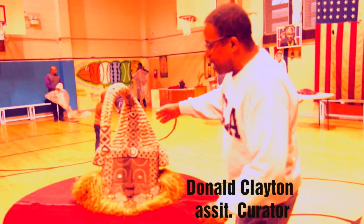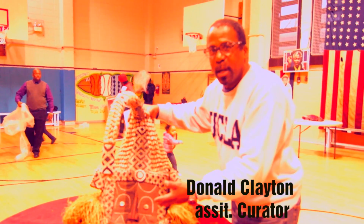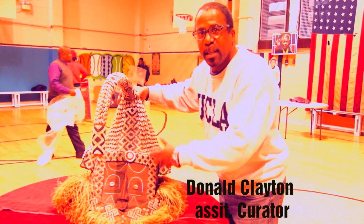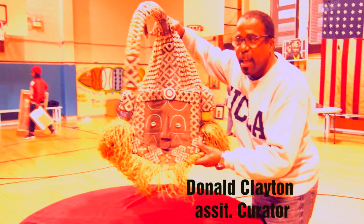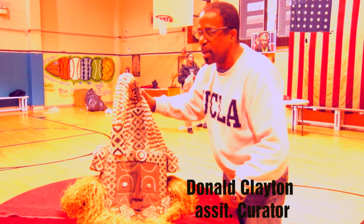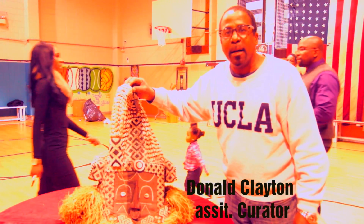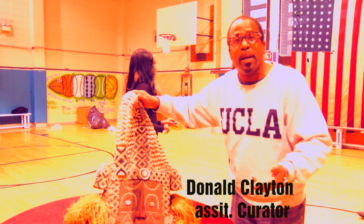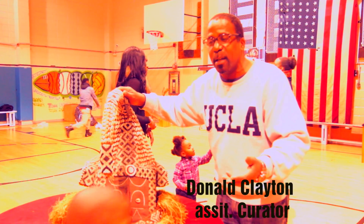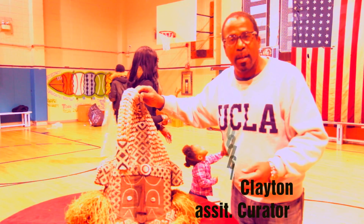Again, a great work of art, a sculpture? No, it's not a work of art. It's a headdress. It was worn, and it was used in rituals and ceremonies. Again, the cowrie shells, to us, they just seem like cowrie shells, but in West Africa, this is a sign of wealth.